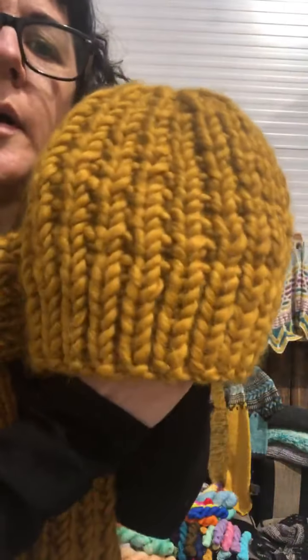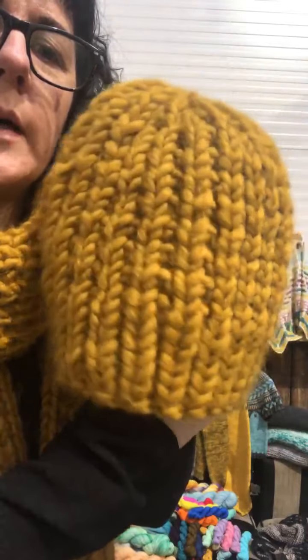So I'll take this off rather than you have to see my face too close up. So, matching hat. It's a nice round hat. I am thinking about potentially putting a pom on the top, but again, this lovely bulky weight hat that matches perfectly. I might keep this on, it's lovely and warm.